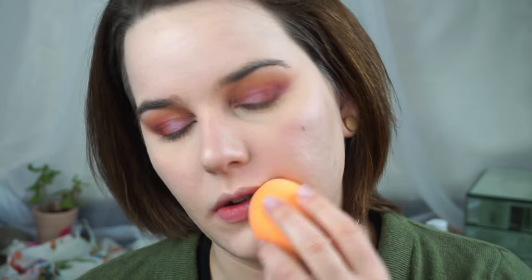I have the hardest time getting the coverage I want on my under eyes without them looking dry, because I am very dry. Man, I don't know about this combination on the foundation, because it just looks like spackle. Like, there's a layer on the skin and you can tell. That's what you get for doing science experiments.